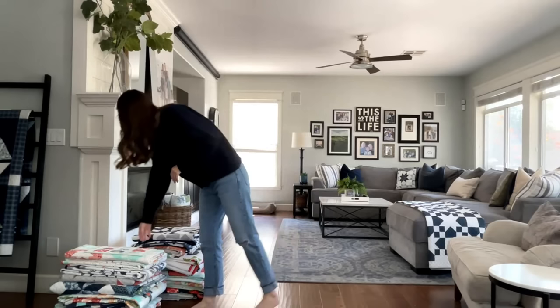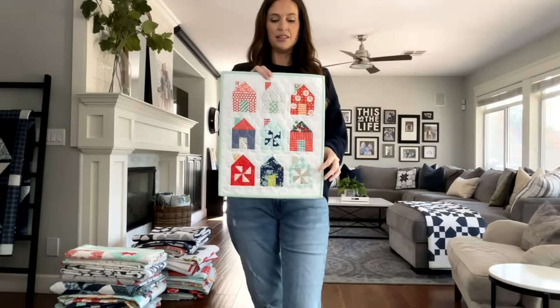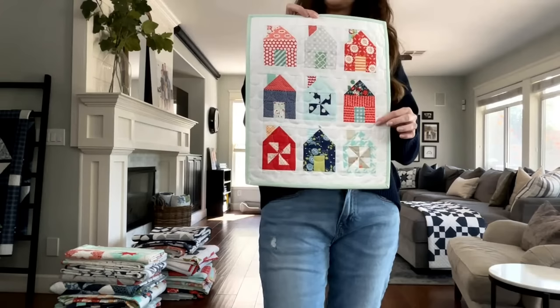And since you know I love house quilts, I think this is, hopefully this is in the right order. It is. You guys have those pictures. This is Mini Dwell, and this is one of the first mini quilts that I made back when I started making minis, and this has been hanging on my sewing room wall ever since. So just a really fun, this one's scrappy, it's not any certain fabric collection, but if you want a quick and easy project, definitely recommend this one.